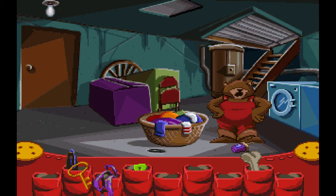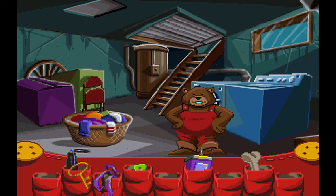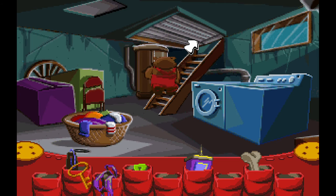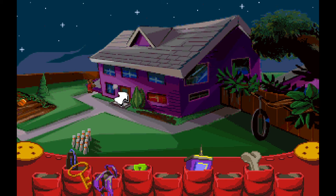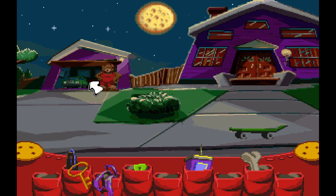Hey, I found the garage door opener. Now I can get in the garage. I need a remote control to open the garage. Now I can get in the garage.